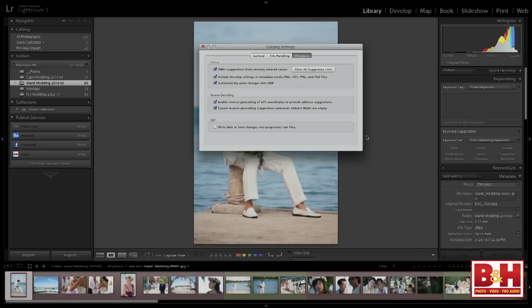And that can take a little bit of time, and it's going to use up some resources on your computer to slow down overall system performance. So if system performance is your absolute biggest priority, then you might want to leave that option turned off. For me, I prefer, number one, to have that sort of built-in backup that my information is being written out to the photos along the way.